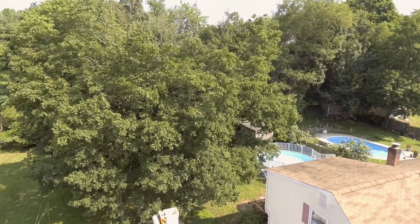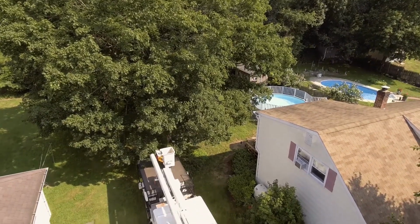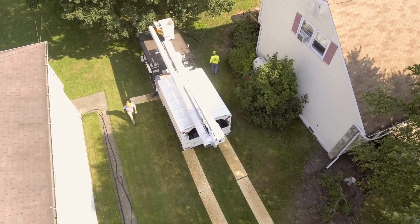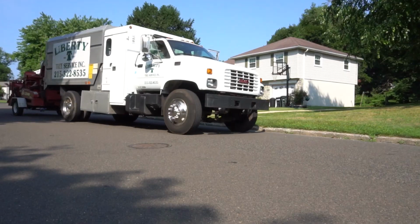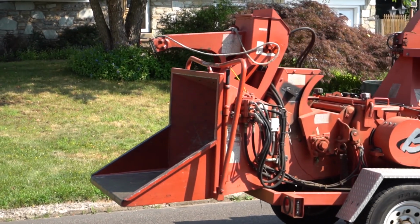When it comes to tree care, if you're looking for an arborist and you live in Bucks County, Montgomery County, Philadelphia County, the surrounding areas, maybe you have a tree problem, it needs tree care. I'm standing with Jesse with Liberty Tree Service, recognized as one of the best throughout the entire region for your tree care program. Tell me about this particular job that we're on and what you're about to do here.